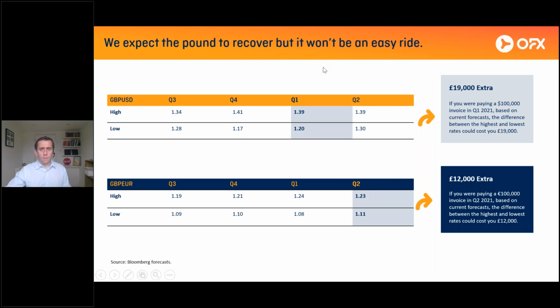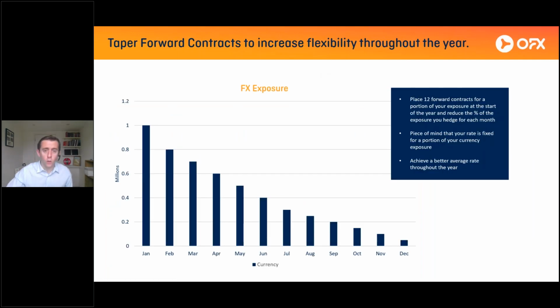So one of the things that we get asked a lot, myself and Alex, and I'll bring Alex in just a minute, as mentioned, is what should we do about this? How can we manage this? So if you're at all concerned about where the currency markets are heading, whether it's pound, US dollar, euro, one of the best things you could do is look to hedge your exposure. Take that risk off the table and hedge that exposure. Forward contracts allow you that flexibility and those options.